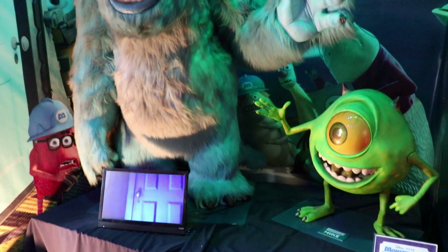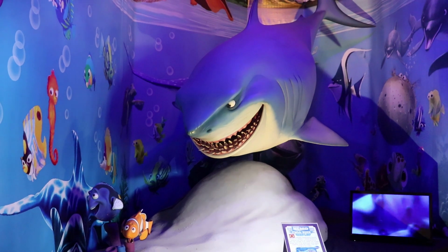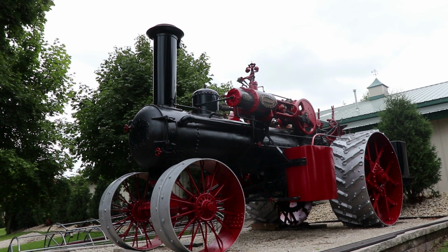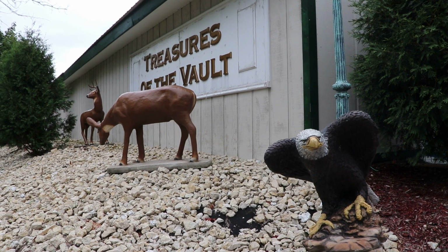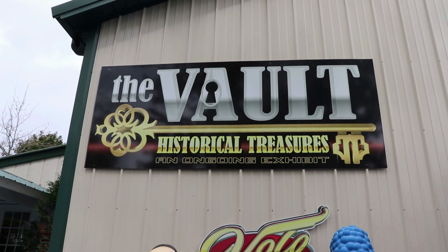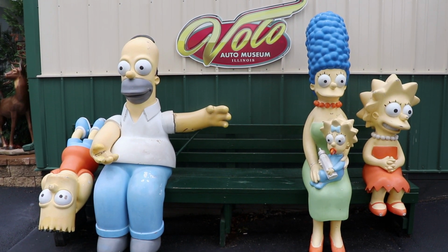There's Mike Wazowski and Sully from Monsters Inc. And Nemo and the Shark. The next building is the Treasures of the Vault. There's some really awesome stuff in here, and I would even say it's more insane than the last building. Sitting outside of The Simpsons, they do have a lot of IPs here.